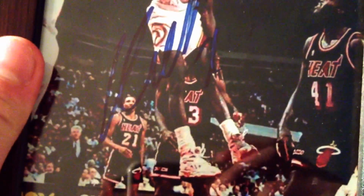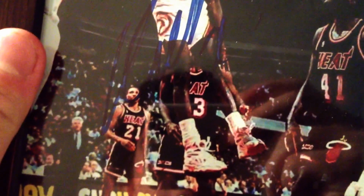I got Hawks Hall of Famer Dominique Wilkins right here on this 5x7. Ooh, hey, I'm right there. Got Dominique Wilkins right here on this 5x7. This is honestly so sick in my opinion. I don't care that it's on a 5x7. This is not leaving my collection whatsoever. And then I was able to get him in blue too.